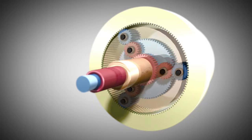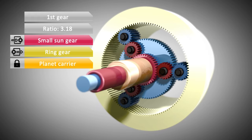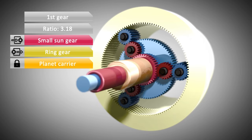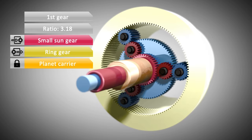In first gear, the small sun is driven by the torque converter, which is driven by the engine. The planet carrier is held still by a multi-plate brake or one-way clutch, so it cannot rotate. The ring gear is connected to the output and drives the wheels of the car.